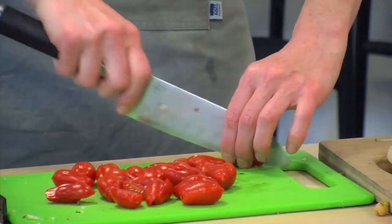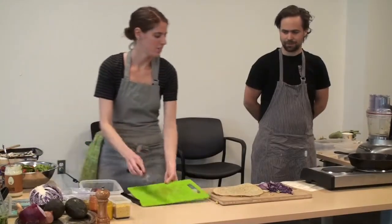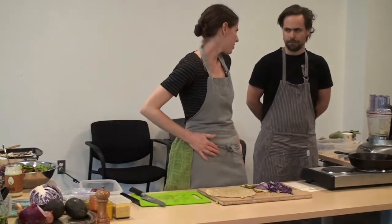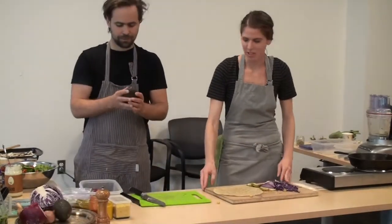All right, so we'll put our tomatoes in there. And then I'll make another wrap here. Do you want to show the avocado trick? Sure. Do you feel confident in your avocado skills? Absolutely. All right, go for it. So Nick's going to show you how to pick a good avocado while I make another tortilla.